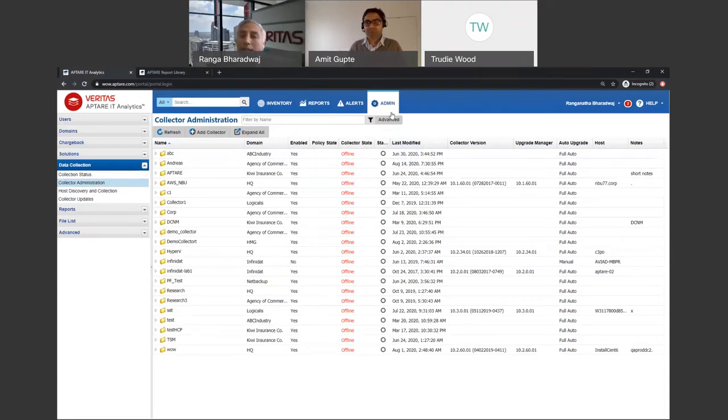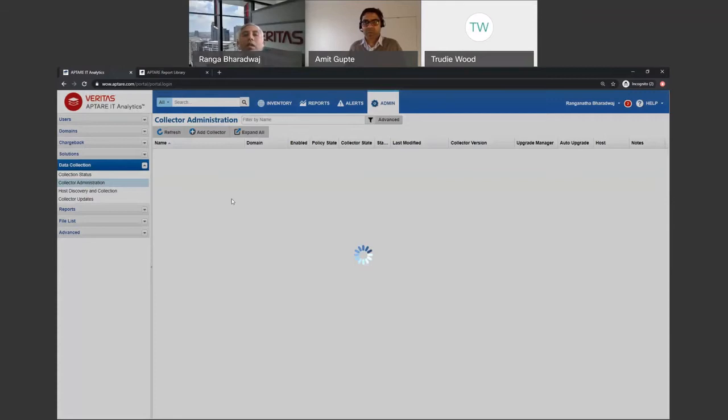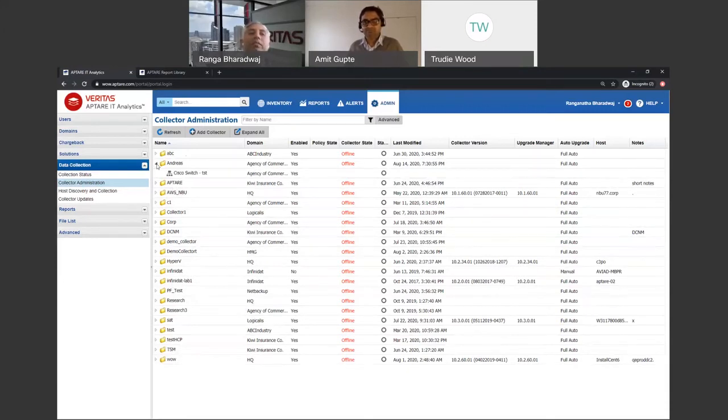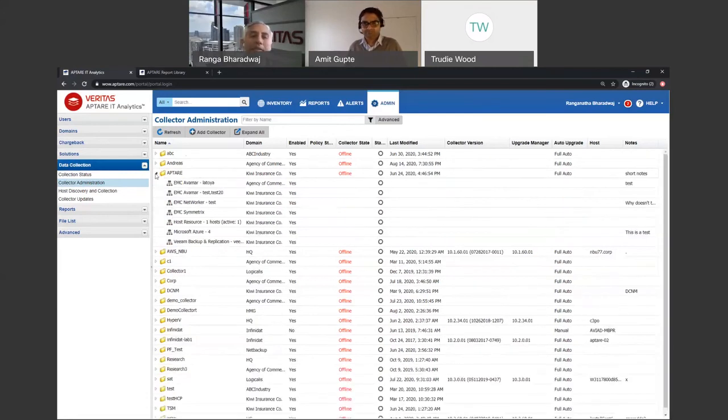As I said, at the central point for APTARE is a data collector. Now, this data collector could be installed. I have this collector administration right there. I have multiple folders that are visible on the right-hand side. Imagine all these folders are representing each of your data centers. So if you have 5 data centers, these folders are represented as data centers, and this is where the data collectors are, collecting information across multiple different aspects of the environment.